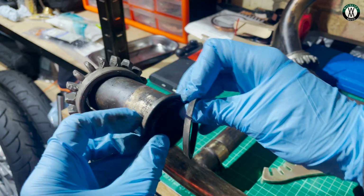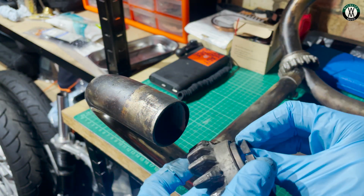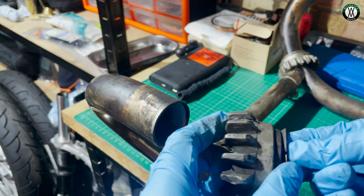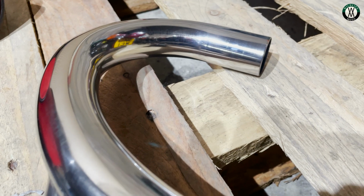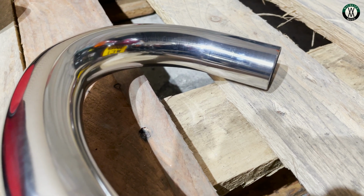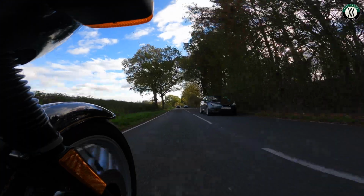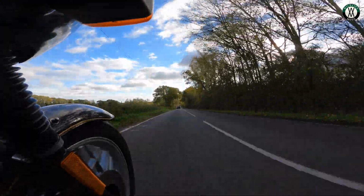So I've polished all that up. The headers look absolutely beautiful on this bike now. So I can't wait to get those back on. We'll get new exhaust nuts and things like that on there. The silencers, I've already replaced one of the silencers because that was all dinged up when I first got it. So we've got beautiful stainless steel silencers, beautiful stainless steel headers, and that's all ready to go. So that covers most of the main stuff that's been going on the bike.